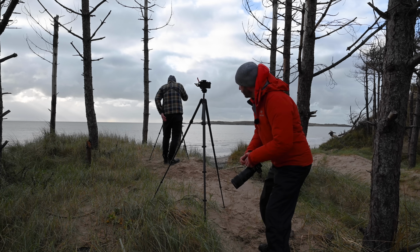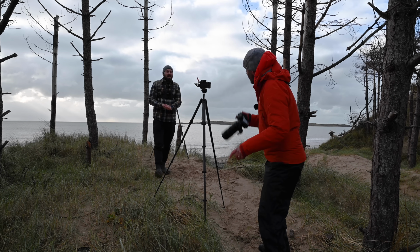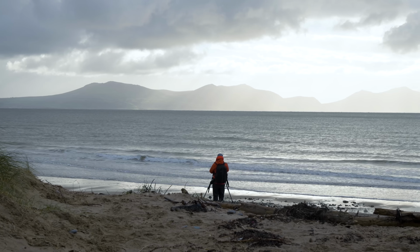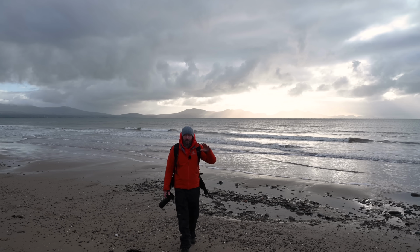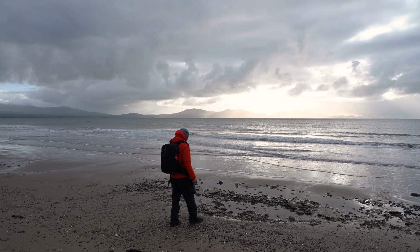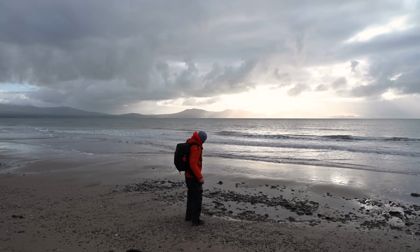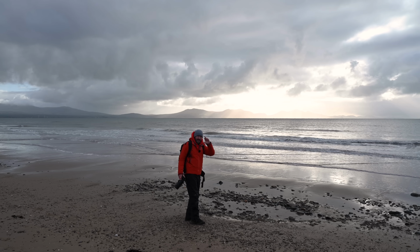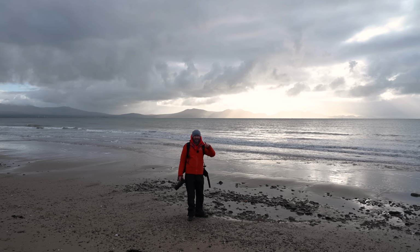Just saying, James has got 2 tripods at the moment. That's 2 tripods. I'm handheld. So, basically I've gone a little bit lower now. I'm going to get the same shot, but I'm just going to go a little bit lower, and you'll see the difference because I'll get rid of some of that sea that was taking up a reasonable amount of the shot before.